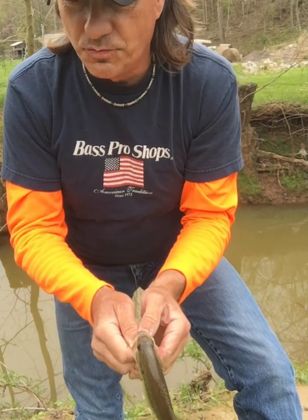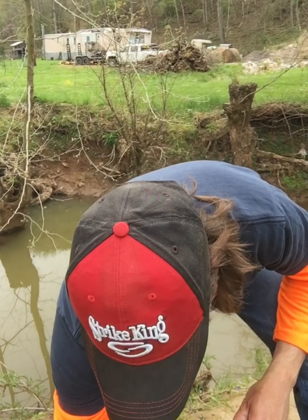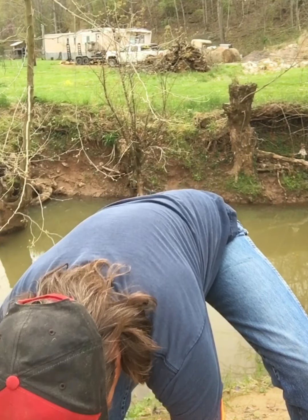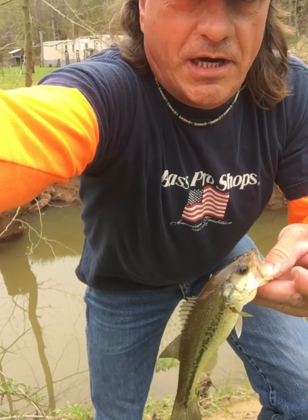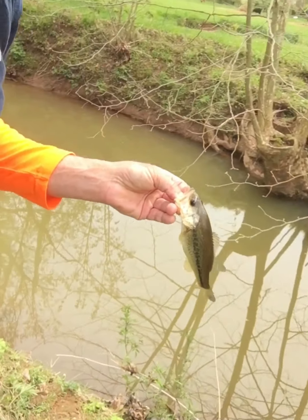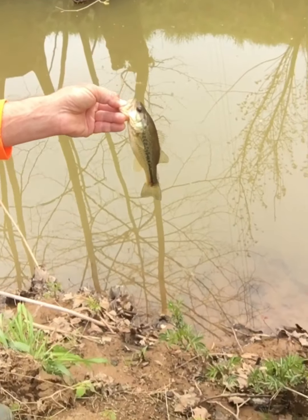Yep, that's a little largemouth. That's not a spot. Never usually known to be largemouth in this little creek, but hey. Eight inches, just a little bit smaller than the other one. All right, we'll get him turned back loose. I can't get real close to the water. There's not much to stand on here, so we'll have to do this.